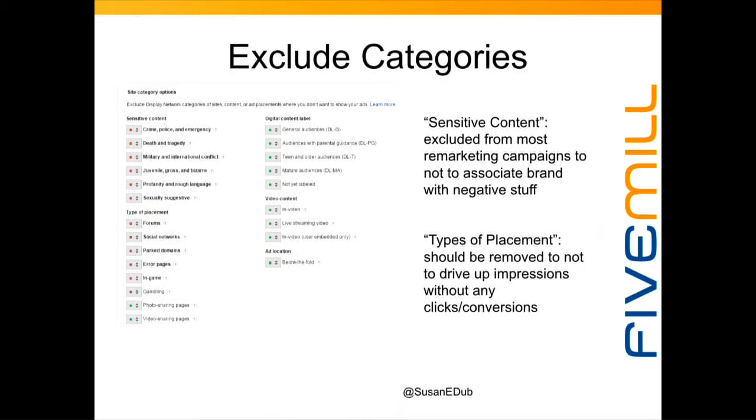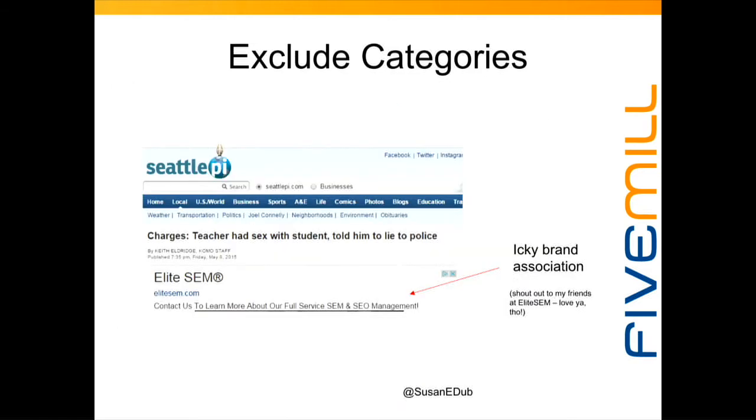One of my favorites is the juvenile, gross, and bizarre. I kind of wonder, like, who decides what's bizarre and juvenile? So they just have stuff like that, though, where you can exclude them out of the gate and you won't even show up on them.